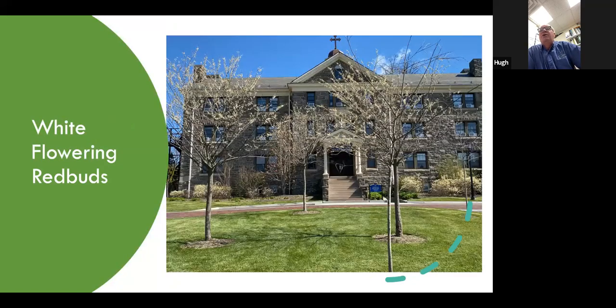Yeah, there's white ones. These were planted recently up in front of St. Rita's and around the church. White flowering redbuds.